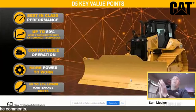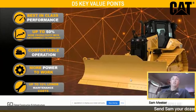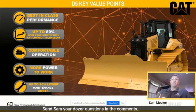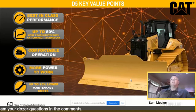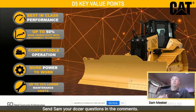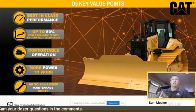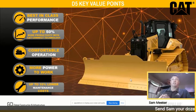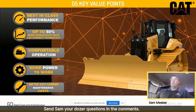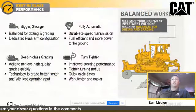So in terms of the new D5, we've got a handful of key value points on this machine. And so, we'll kind of cover those just a little bit here, but this tractor's got best-in-class performance out there in terms of lots of different applications, whether it's heavy dozing, finish grading, spreading material, grade control or not, the phenomenal performance of this dozer. So up to 50% more productivity with Cat Connect technology, a brand new cab for some really comfortable operation and a really nice place to spend your day. A little bit more power, a little bit more weight as well too, and then up to 10% lower maintenance costs. We got to talk a little bit about some of these.